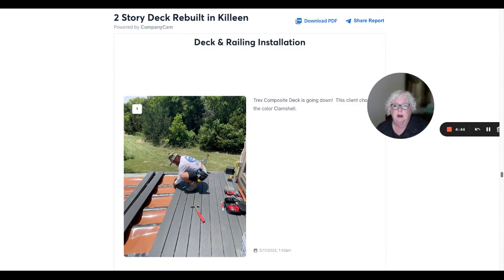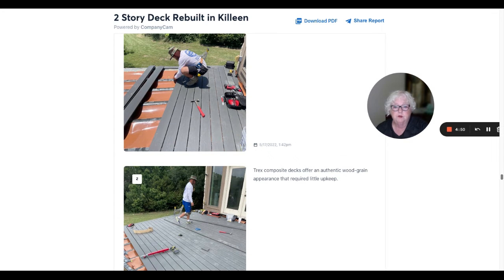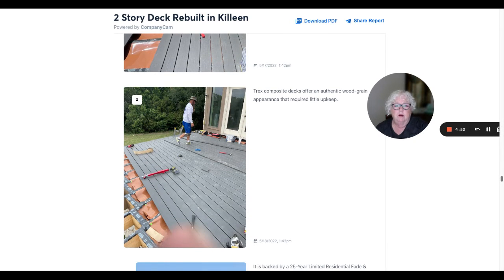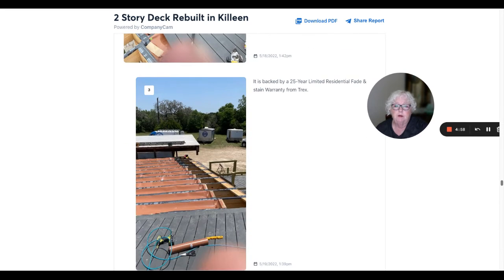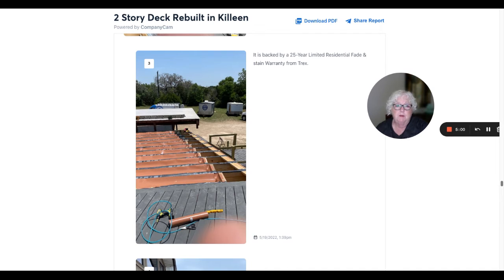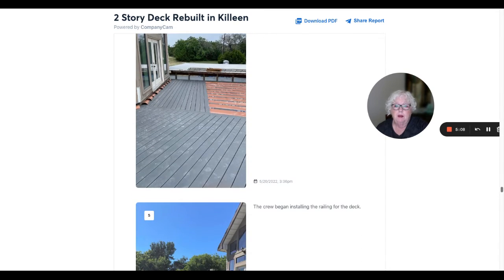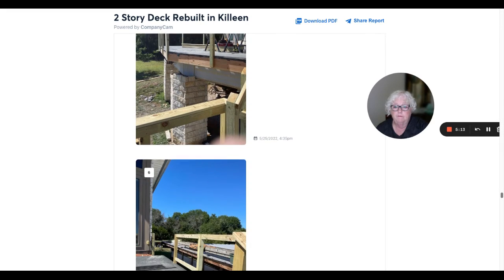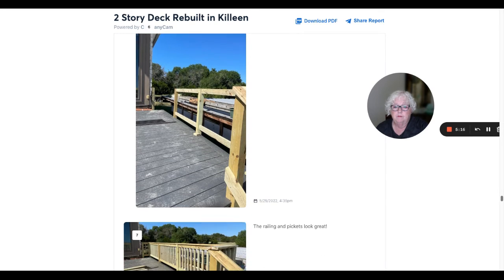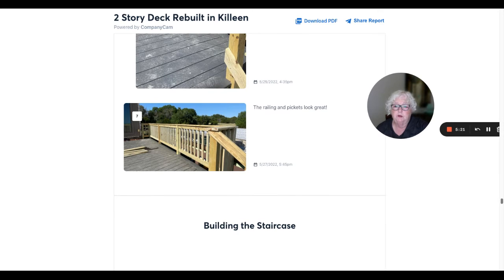Deck and the railing installation here, they're beginning the deck installation on top of those troughs. They offer an authentic wood grain appearance that requires little upkeep. And the Trex system is backed by a 25-year limited residential fade and stain warranty from Trex. And here we're continuing to install the railing for the deck. Moving kind of quickly through here. Here the railing and pickets are all installed and it looks really good.